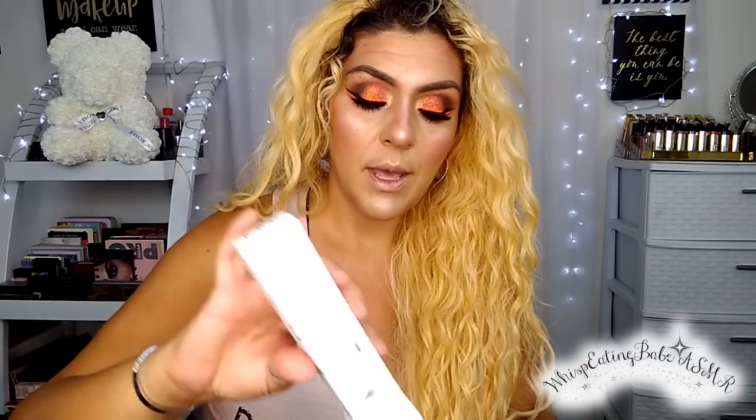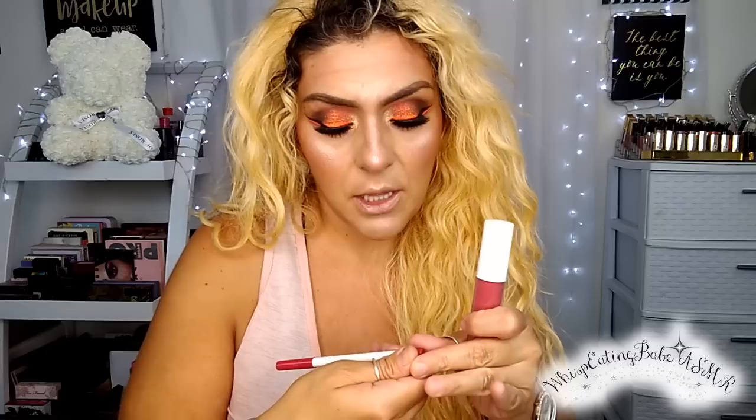Blend it out a little bit. I'm gonna go in with the Charming Lip Duo that I received in my June palette, and I'm using the lip liner in the color Charming.